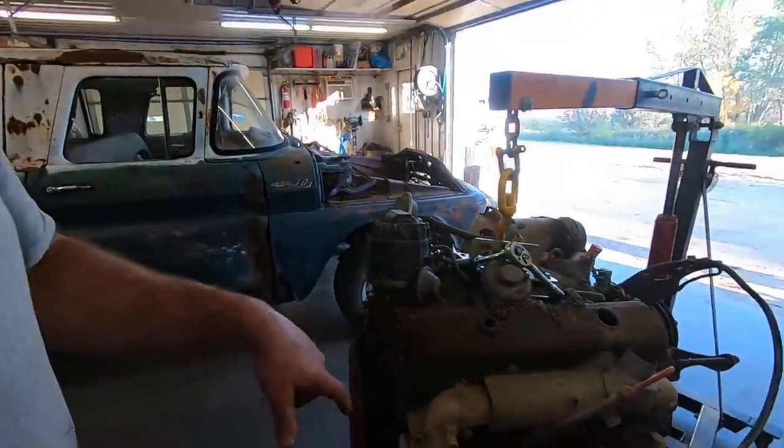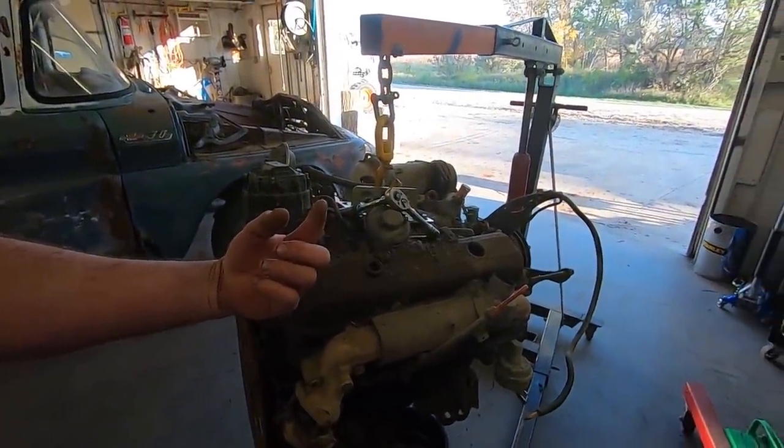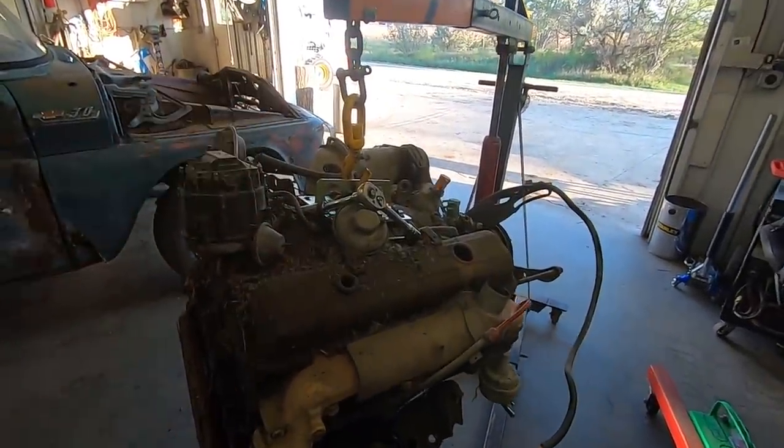You never know what you're gonna get. I mean, this thing was about this close to going on Facebook Marketplace for 50 or 100 bucks as a 2-bolt main, because I did pull the oil pan and snake the schlong up there. It is a 2-bolt, so it is that.